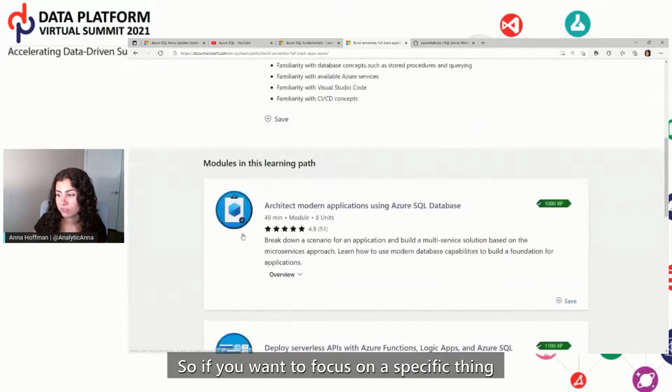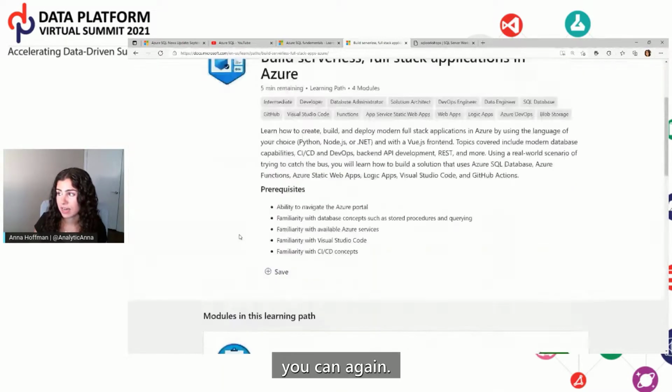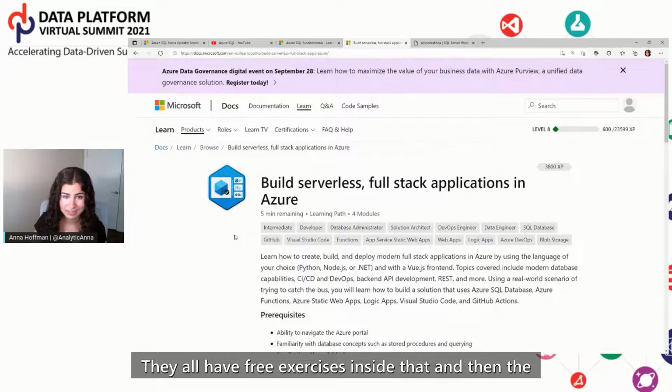We chunked it out into 4 different modules, so if you want to focus on a specific thing, you can. Again, they all have free exercises inside that.